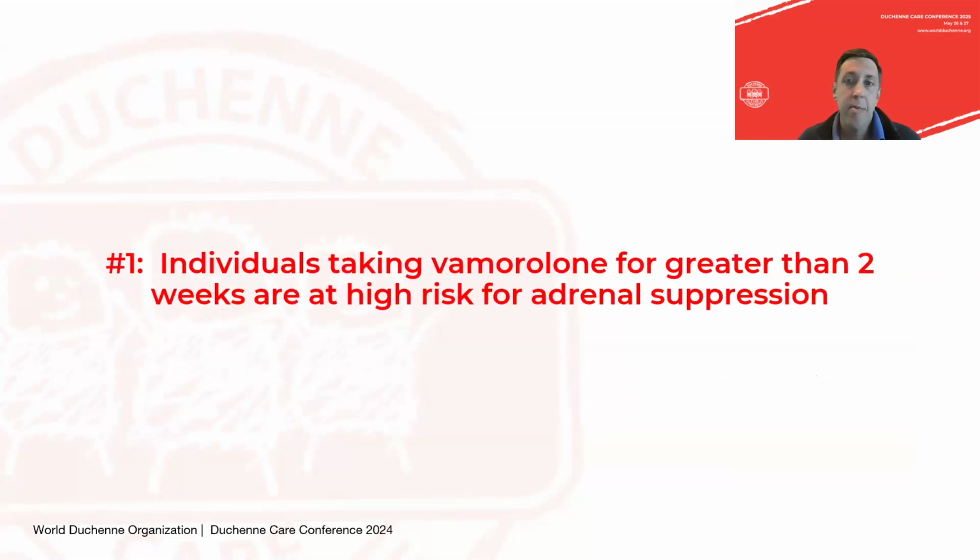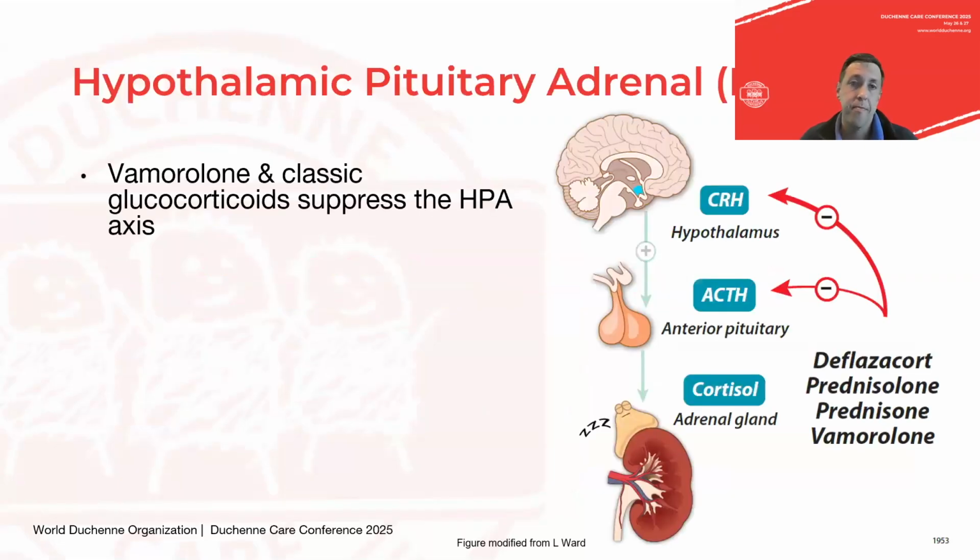So the first critical concept is that individuals taking vamorolone for greater than 2 weeks are at high risk for adrenal suppression. Here's a figure showing the hypothalamic pituitary adrenal, or HPA axis. In normal function, the part of the brain called the hypothalamus secretes corticotropin-releasing hormone, which acts on the pituitary to secrete adrenocorticotropin hormone, or ACTH. ACTH, in turn, stimulates the adrenal gland to make cortisol.